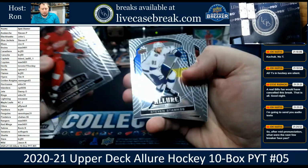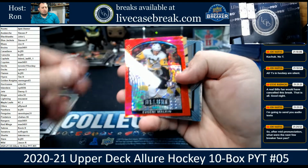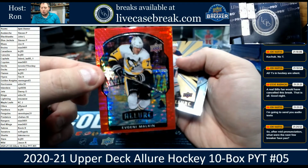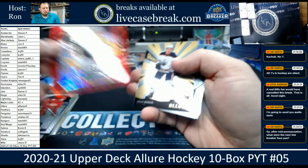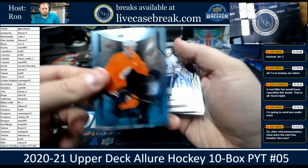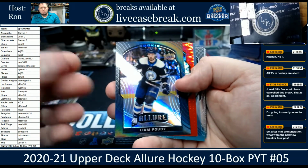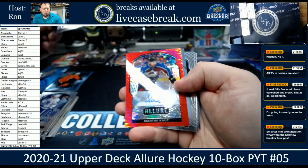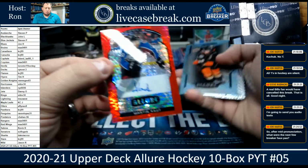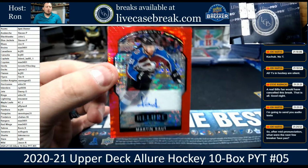The gloves one, I get the idea of the gloves. They think you're more safe with them. But sometimes the cards catch on the gloves, so you actually have a chance, I found, of damaging the cards while dealing with them. It's probably a thing you get used to, though. You get used to the feel for it. So, Foudy and Martin Kaut. Red Rainbow Auto.